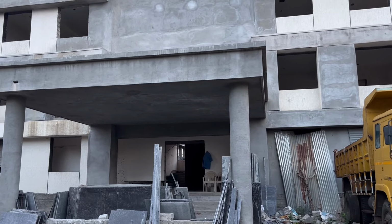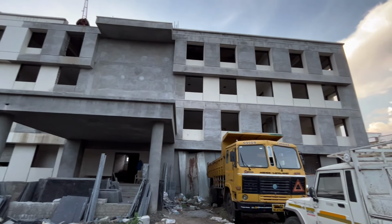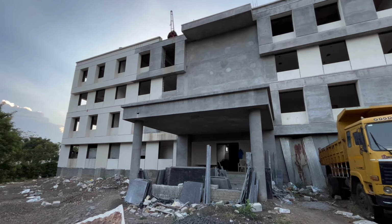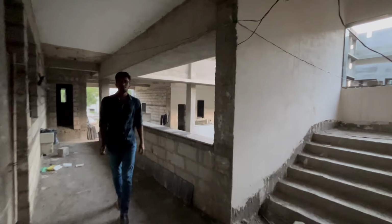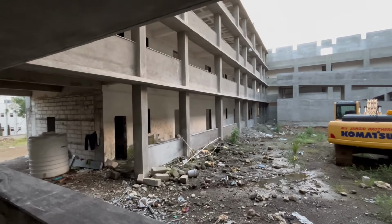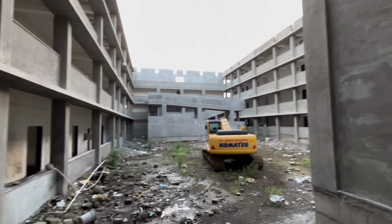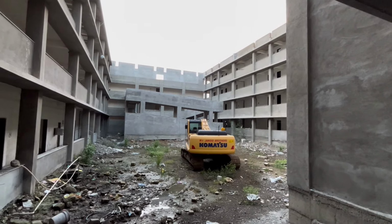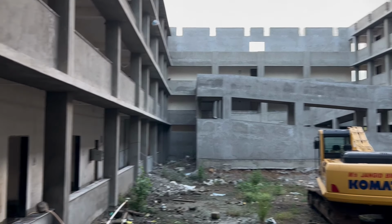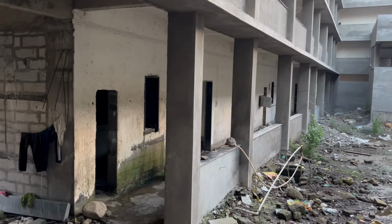There's still a long way to go. But newer batches will be lucky to get accommodated in this hostel. I am also coming to this construction site for the first time. But by the initial looks of it, it looks very promising. The new boys hostel is going to be crazy, it seems. There's some structure over here. I think there's a staircase. And these are the lineup of the rooms. Let's see the room size if we can.